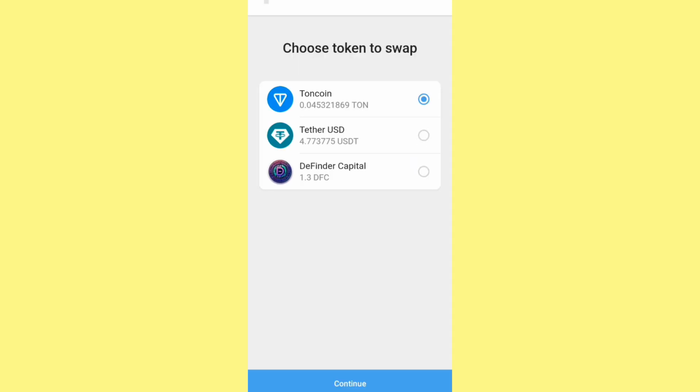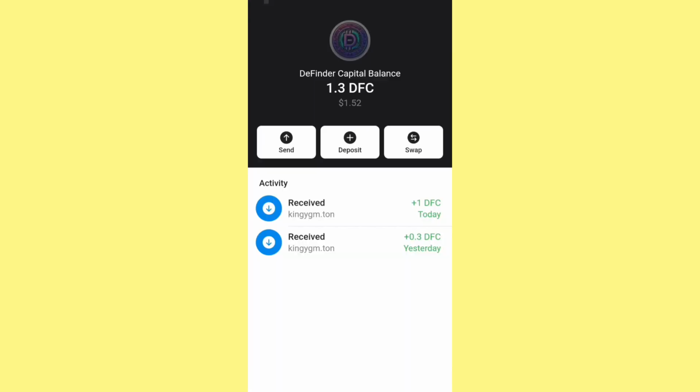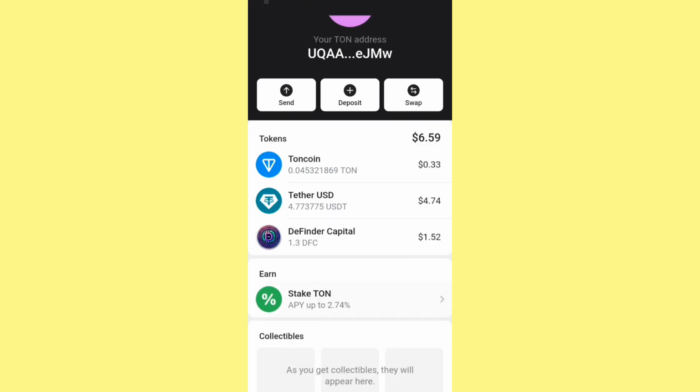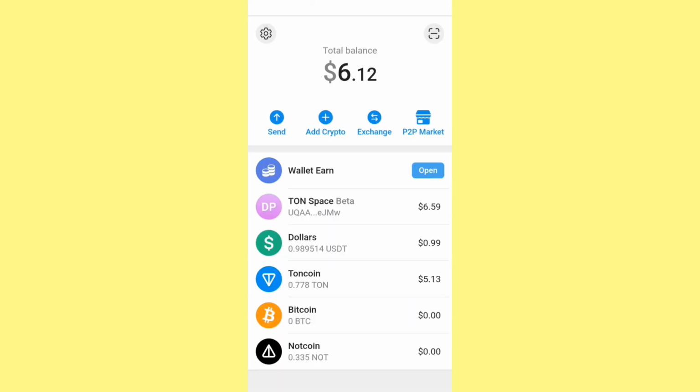Let's swap. We click continue. I have bad connection. Now we swap our coin. You can swap your coin for USDT or ton coin as you want. I want to keep it now. The price is high, like I told you. This is how it works in this first bot.